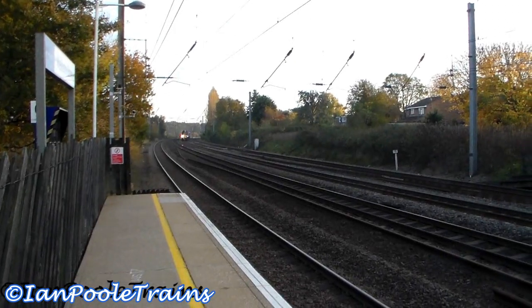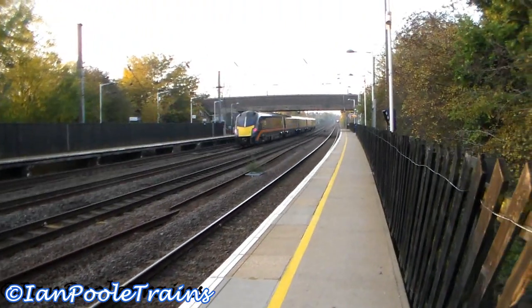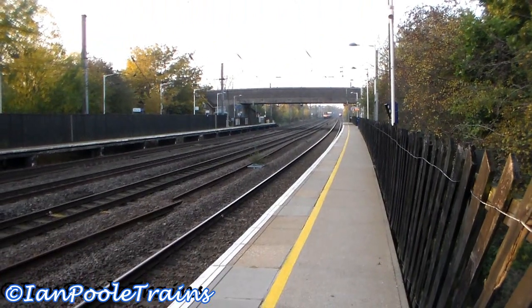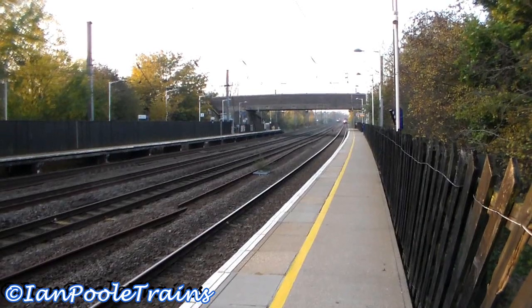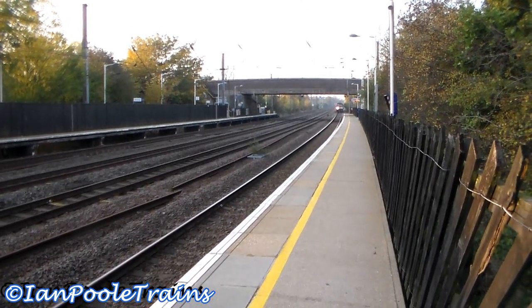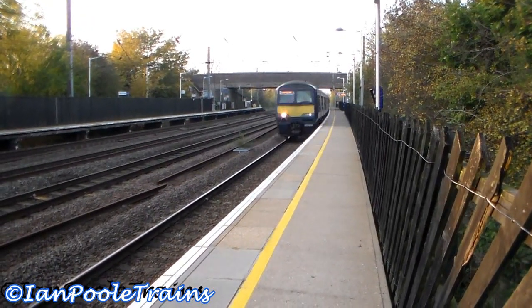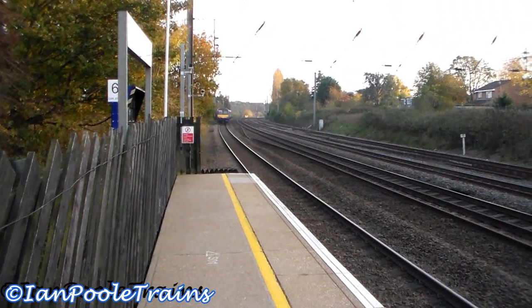Next around the corner, 1 Delta 93 from London King's Cross to Bradford Interchange. 2 Charlie 51 from Cambridge to London King's Cross. It's a dusty bin.